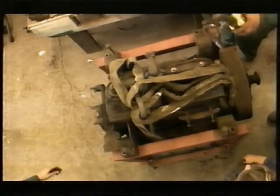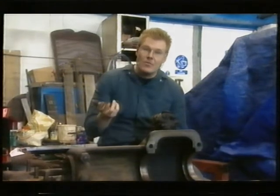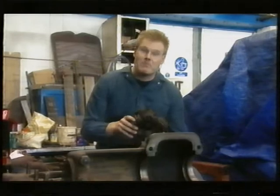Now, Bob warned them there were bits missing, but he didn't say how critical they were. This empty hole should have a carburetor bolted to it, but it's gone AWOL. I know that the carburetor used on this is a Zenith Type 42. That's very, very similar to the ones used on an unsupercharged Bugatti racing car. So I think that's going to be my first line of inquiry.